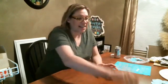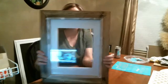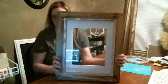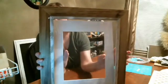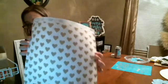So tonight, on with our project. I'm combining a couple of different mediums here. So I got this from, actually, it still had the cardboard corners and everything from a thrift store. I couldn't believe it. I mean, some of the stuff that people turn in is amazing. So it's got glass and it's got the insert in here already. So I've got that. And then I just happen to have this craft paper with gold hearts on it.